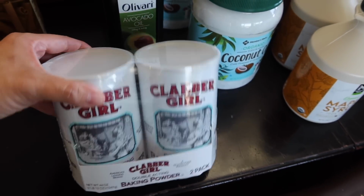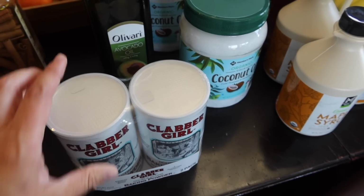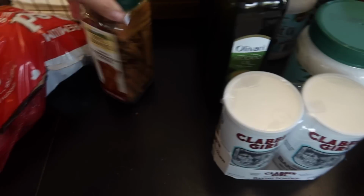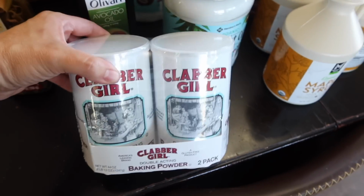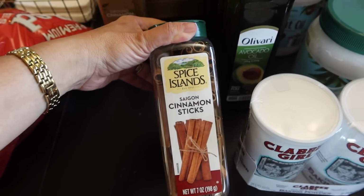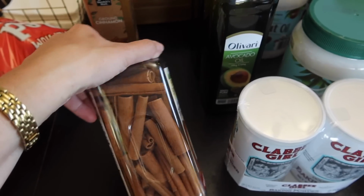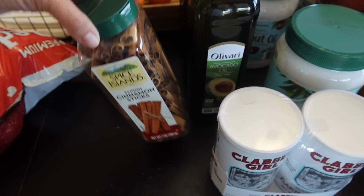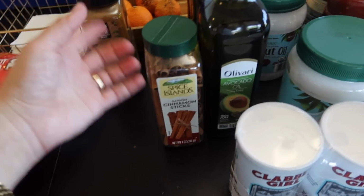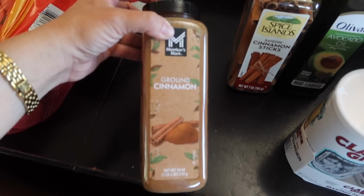This is baking powder. I have like 1 of these packs and 1 single one open down there. So that's about how much I keep of that. Cinnamon sticks, like if we start making pancakes, we go through this so fast. But otherwise we don't use it that much. I got some cinnamon sticks because in the fall I love to make applesauce and I always stick a couple of those in there. I'm sure I'd use them around Thanksgiving. It's not something I normally keep a stock of. I just happened to see them when I was buying the cinnamon that I did need.